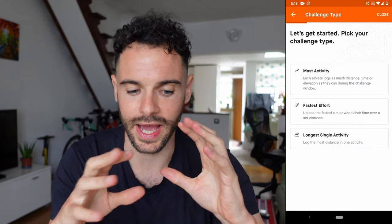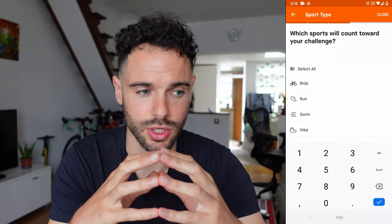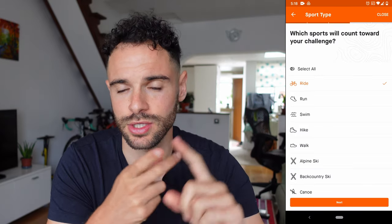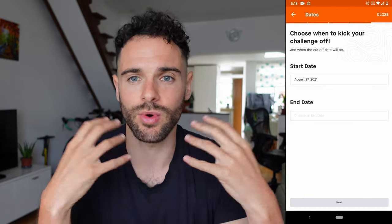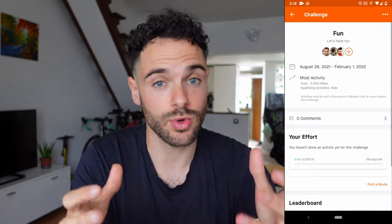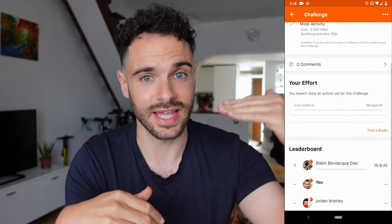Then we can choose the activity you want it to be completed in. We can choose the start and finish dates. We can choose if it's a distance-based or a speed-based challenge. There are various options that you can select. Now, once we have created that challenge, we can then invite users. So you can invite however many you like. Now, it's quite a cool little feature. Once it's all set up, you can then go in and see who is doing the best in that challenge.